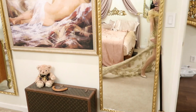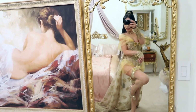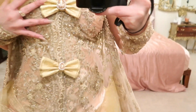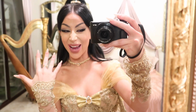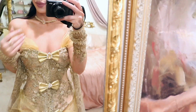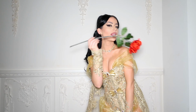Look at that, it just keeps going! Hell yeah. Ooh, spicy. You can see the details are just insane. Look at that. Oh my gosh, the crystals look so beautiful with the bows. This looks like it was made professionally. I'm dying. The fact that I just glued a bunch of stuff to a corset is iconic. Yeah. This is like the best one yet. Hello, it is Belle Suave.